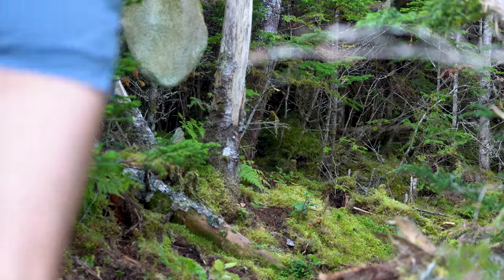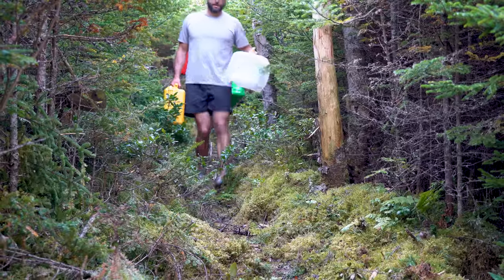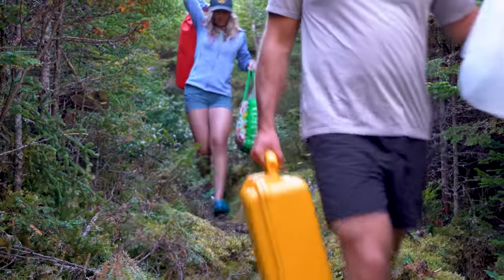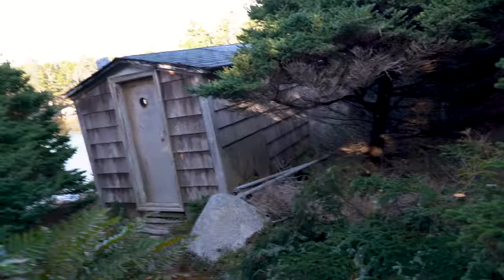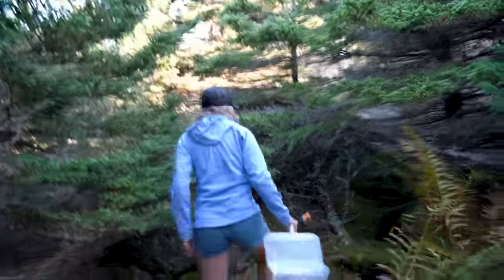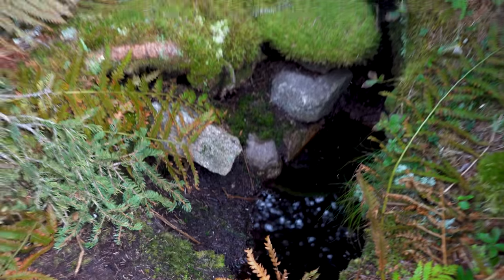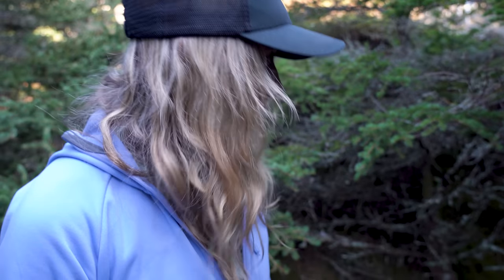The owner told us there is a well on the island, and we're gonna try to find that to fill up that jug that we were using to wash our dishes. Might be where the coffee cup is over here. That's probably it. What? That's it. No. Yeah, it is. This is it. This is it. That's the well. Yeah. I don't think it's the right spot.